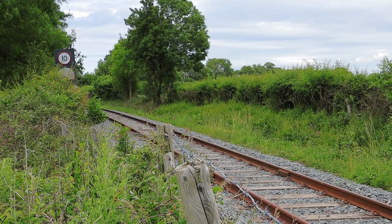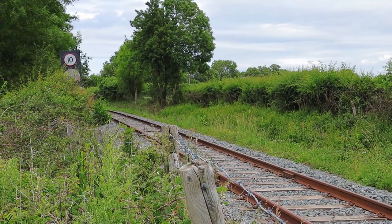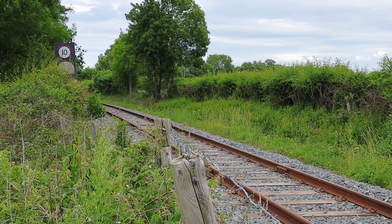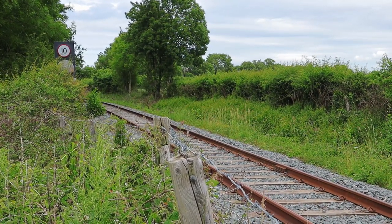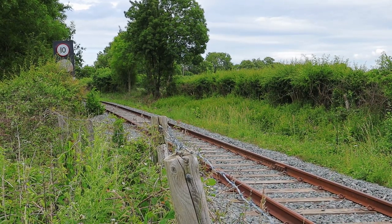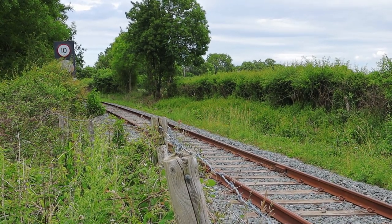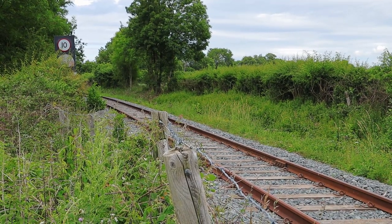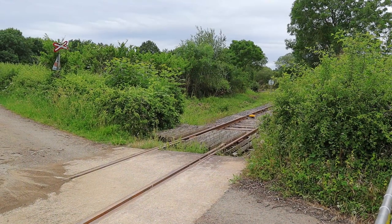And I was just about to leave, walk back to my car, and I found this, a little level crossing, presumably for a local farmer, I would guess. I'll just show you in a minute. But there you can see the speed restriction on the line, 10 miles an hour. I presume that's 10 miles an hour, not 10 kilometres per hour, for the trains going on this military railway here. And that's looking in the opposite direction.